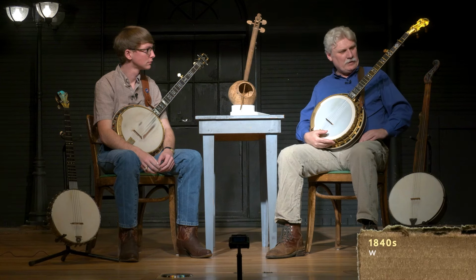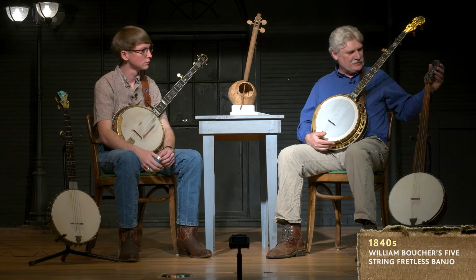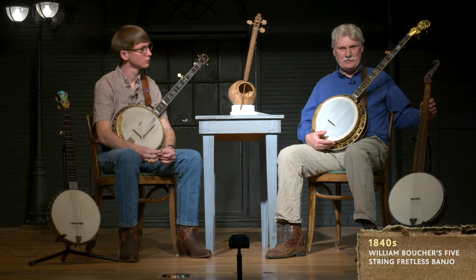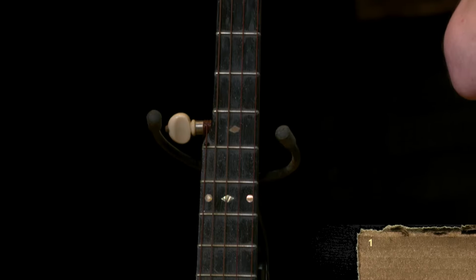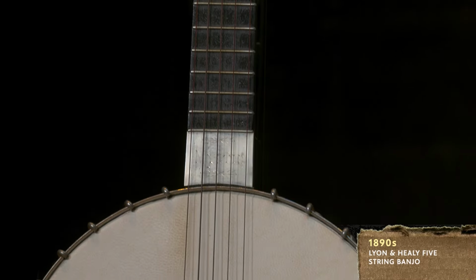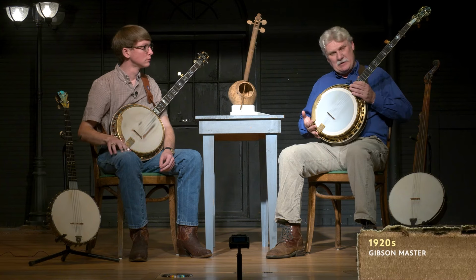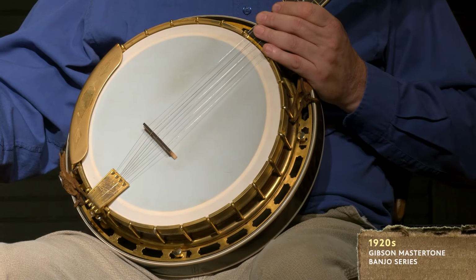By the 1840s, a fellow named William Boucher up in Baltimore, Maryland was making these. This is in 1845. They had dropped the gourd and put a drum body on it. And by then, it had developed into a 5-string instrument. Then by the 1890s, 1900, there were loads of banjo manufacturers. This is an 1890s Lyon & Healy, and it's developed more into what we would call a modern look. By the mid-1920s, Gibson came up with this design, and this is a 1928. And they've continued to evolve.